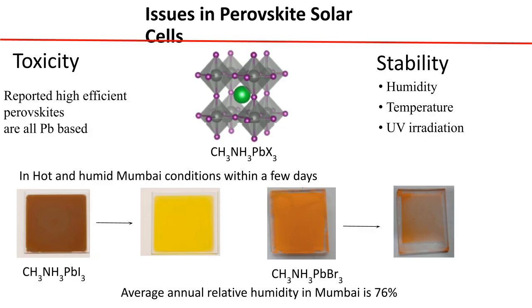And the second thing is, this material can be crystallized at 60 degrees centigrade, which means that any material that is easy to make is also easy to break. So it is also unstable under conditions like temperature, humidity, UV radiation, and so on. Especially in Mumbai conditions, which are hot and humid on most days, methylammonium lead iodide gets converted into a lead iodide film within a few days, because the average relative humidity in Mumbai is around 76%.